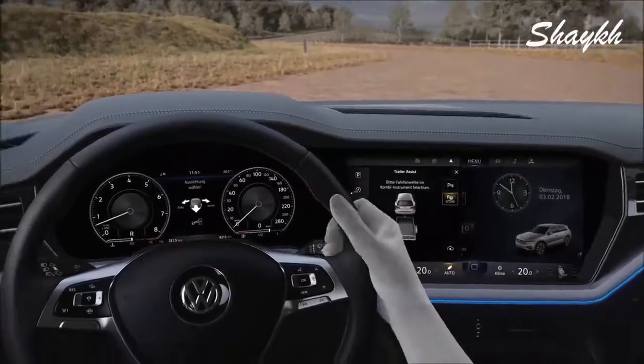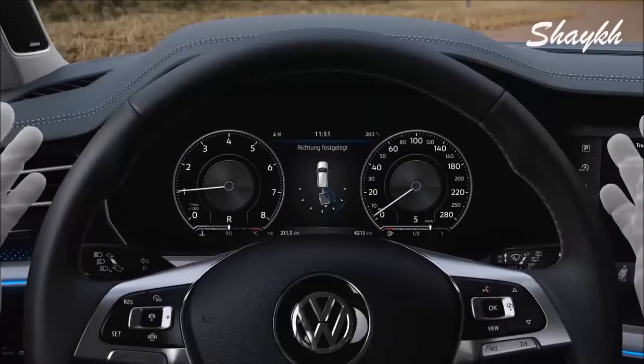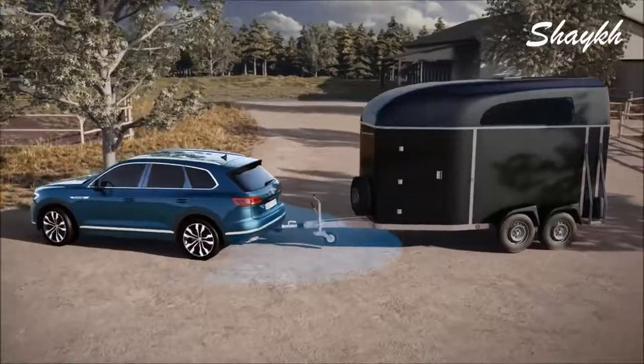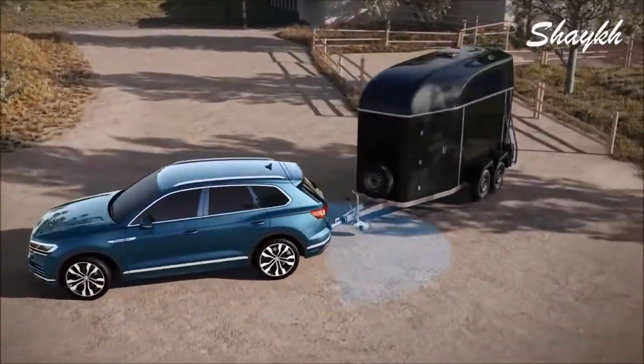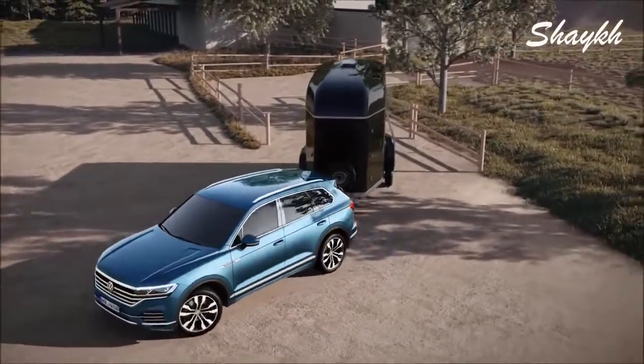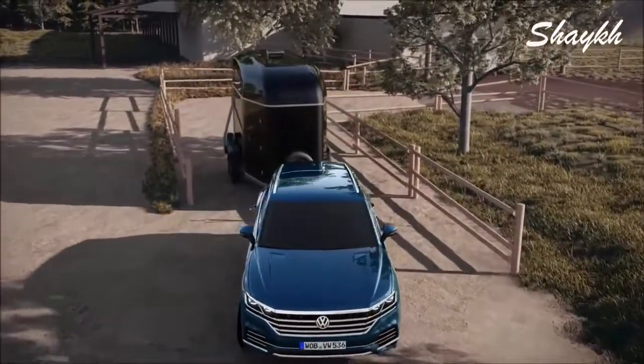Activate, set direction, and off you go. Trailer Assist takes care of steering, the driver of throttle, brake and gears. The rear view camera determines the tow bar's angle. Trailer Assist thus knows where it has to steer. Naturally, the driver can correct the direction at any time.